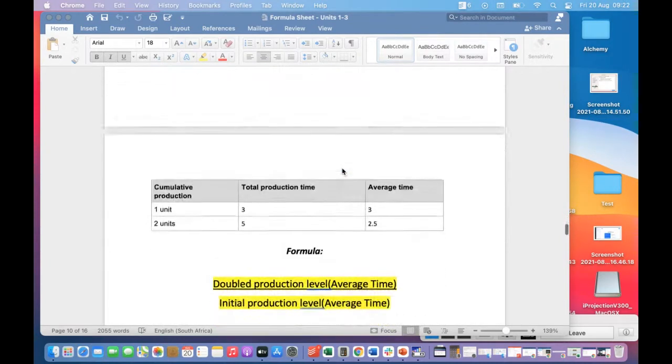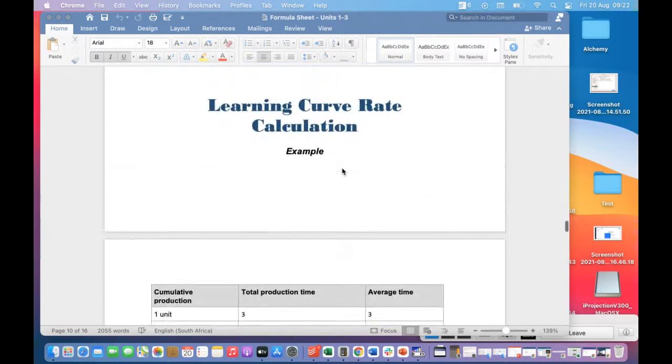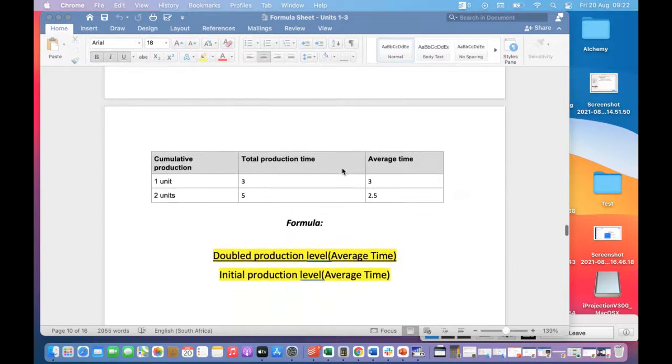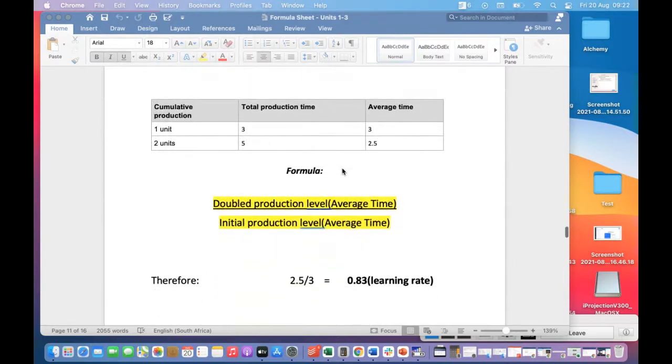Then here, the final thing that we want to touch on today is your learning curve rate calculation. This is another one that, guys, you need to go and actually practice. We were speaking about the learning curve. Just to quickly recap, the learning curve is an assessment of experience and efficiency.